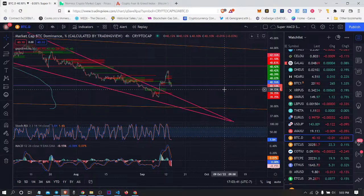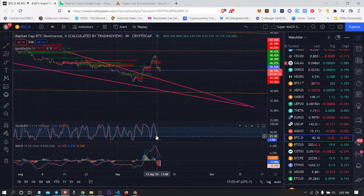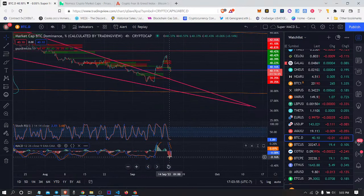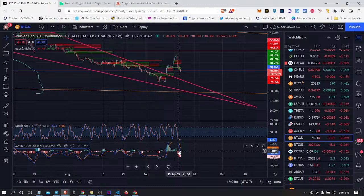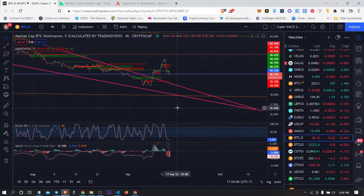Because it did, just continuing upward from here off that momentum. And when you bring in the indicators, just in the 4 hours, the RSI has bottomed out. The MACD is also looking like it's not about to flip green just yet, but it looks like it has hit its peak as far as the red zone. So yeah, that's what I have to say about dominance.